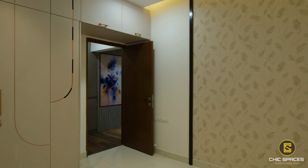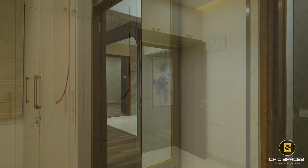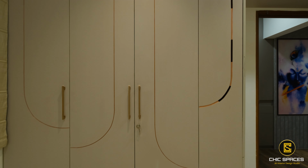We arrive at the guest bedroom, where subtlety meets elegance. The gorgeous groove detailing adds depth and character, creating a serene and welcoming atmosphere for our guests.